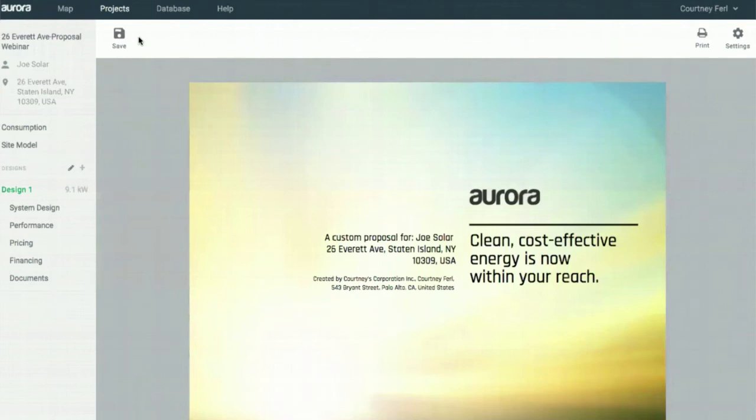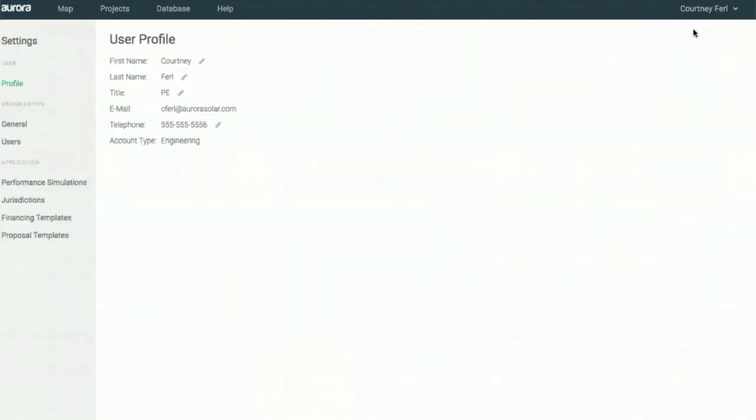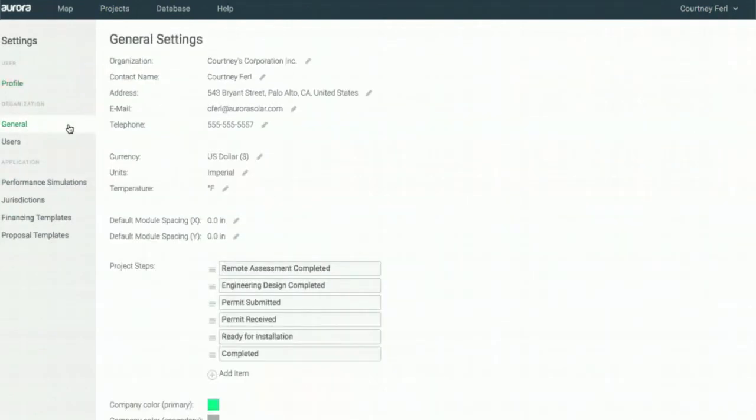Can you adjust the miles to kilometers for non-US customers? I know we can adjust the, let me go back to our settings here. We can adjust our units from imperial to metric in our general settings. And that should check that. And also the temperature to Celsius and a couple different currencies in here as well. And I will check on that placeholder for you.